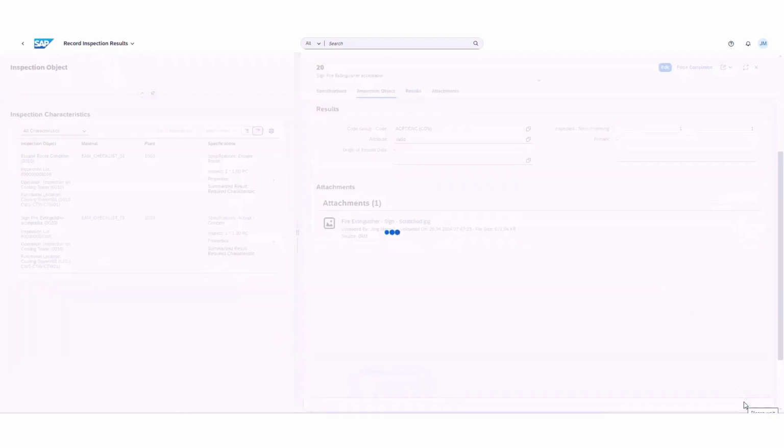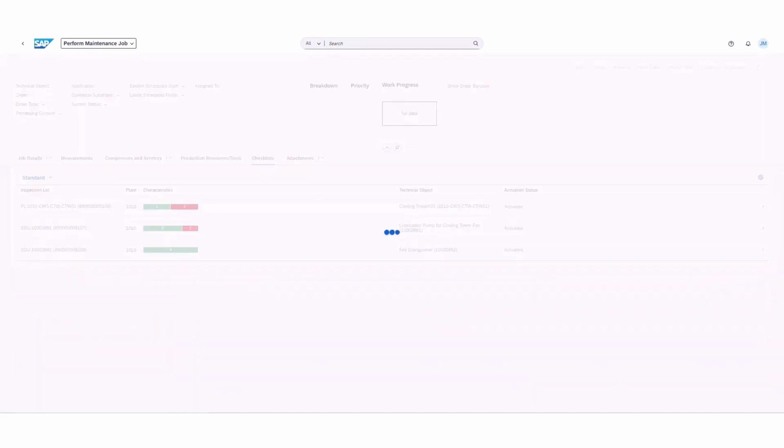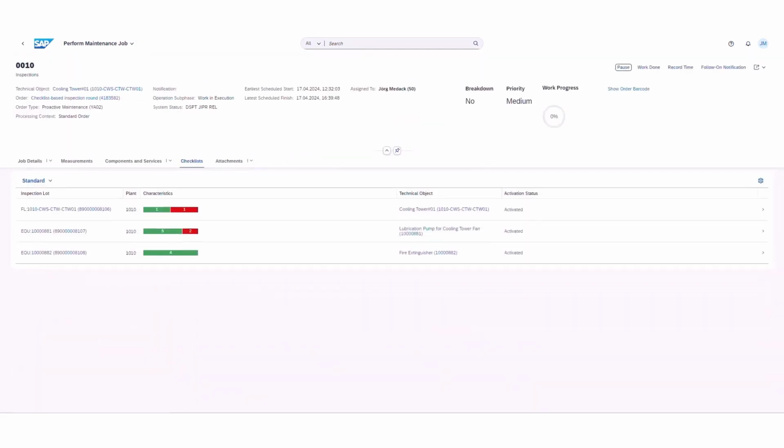This was the second way to enter results recording. And now let's assume I have also the second and third checklist created. And the second one contains also some rejections.